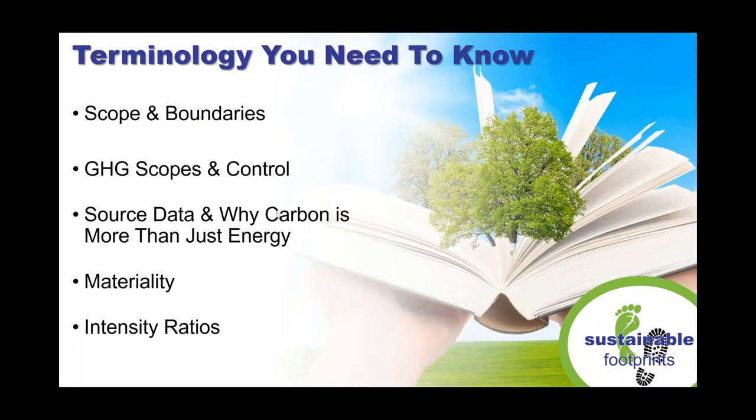So this next section, I've developed it as terminology you need to know. I'm as guilty as the next person of often using popular terminology or jargon out of context. And when you're starting to look at doing the carbon footprint, especially when you're coming from an energy background or a different background where it often has a different element, it's really important to have a really clear, robust understanding of what we mean when we use these statements.